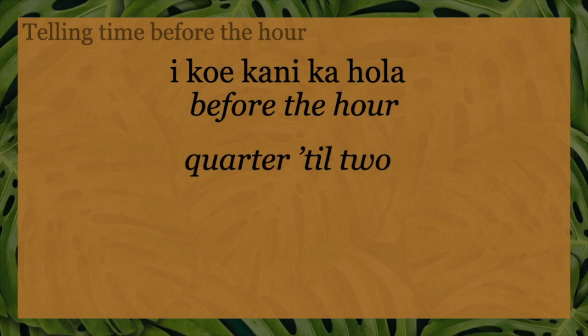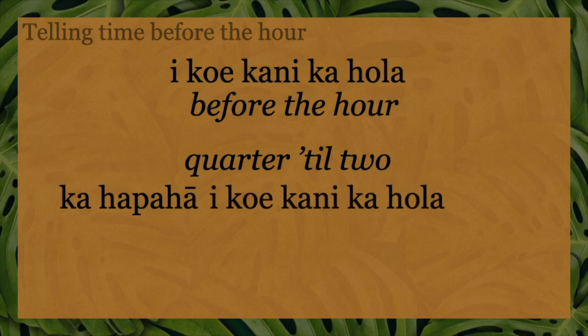So if you wanted to say the phrase 1:45, start with quarter, kahapaha, then our phrase for before the hour, ikoe kani kahola, and then our number of hours, 2, elua. O ka hola e hia keia. What time is it? 1:45. Kahapaha ikoe kani kahola elua.